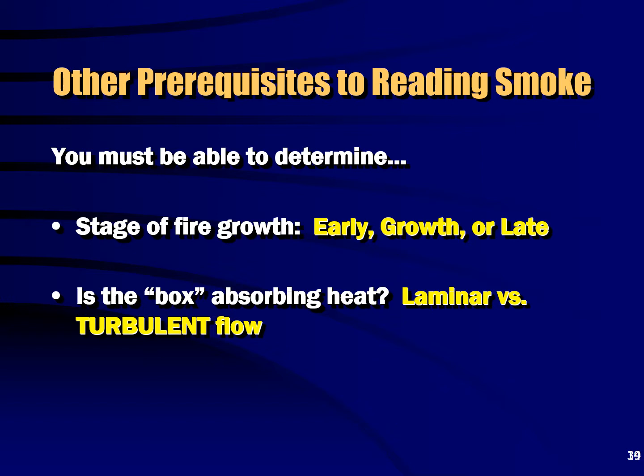Here's a really big one that's going to help you determine, is it early, middle, or late stage growth? You'll have to see a couple of structure fires to really feel this out, but once you make this connection, you're going to really appreciate this little bit of information. Is the box absorbing heat?